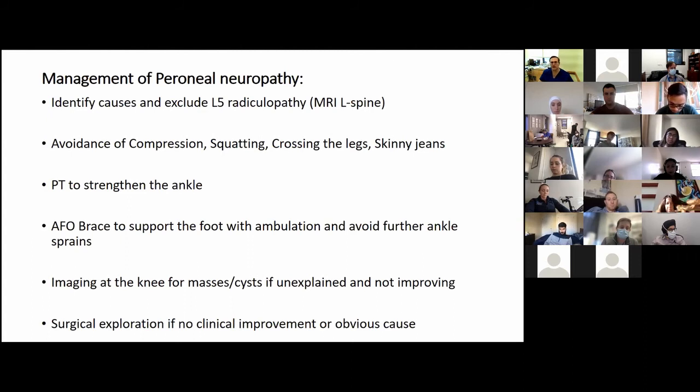When you see this, again, you may want to get them an MRI of their L spine, their lumbar spine, to make sure there's not a pinched nerve in the back. Counsel them on what's going on, avoid compression. You do want to get them an EMG to really confirm that that's the diagnosis. But you want PT to strengthen the legs, and an AFO brace to support the ankle. It's not just to help them with walking, but it's also going to prevent them from spraining their ankle and re-injuring the nerve. If you can't find a clear etiology, as simple as they're crossing their legs frequently, you may want to get imaging at the knee, either with an MRI or a nerve ultrasound to look at the nerve and say, is the nerve actually compressed or inflamed, or is there a mass there?